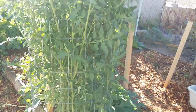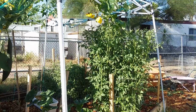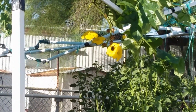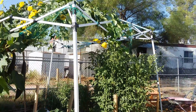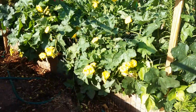We got, this plant is taller than I am. Let's get on the other side. Alright, that tomato plant is tall. And the bees really like the loofahs. Those are loofah flowers. I think those are bees. They don't bother me. But look at the loofahs. It just kind of went.